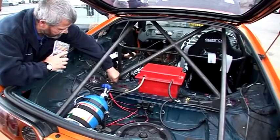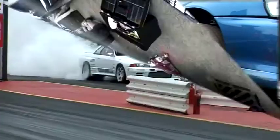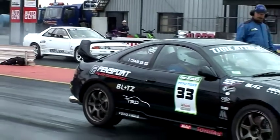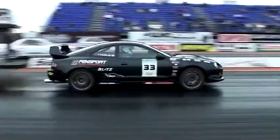Well, the HKS Drag Series will be made up of 4 championship rounds, and as part of those individual rounds there will be 3 qualifying sessions, and then the racers come together in a proper drag style elimination.